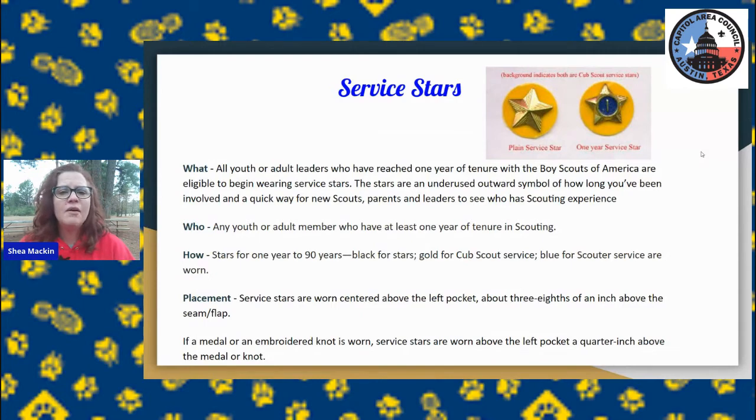Not black for stars. Sorry, it's supposed to be back. That was a total typo. There's little backs. So on the back of these stars, you can see the little yellow. It's like a little plastic yellow thing. So if I were to wear a Cub Scout star on my uniform with a yellow background, I would put 19 years. I've been serving actively with Cub Scouts for 19 years.